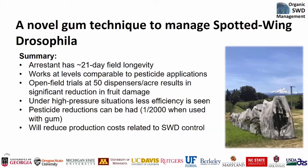Less efficacy is seen with it under high pressure situations, and we've seen the same thing with the hook attract and kill product as well. When you get really high fly numbers, it's less effective. But it can help to reduce pesticide applications quite significantly, and this in turn can reduce production costs related to SWD control, which is very positive. So that's what we were able to do with behavioral techniques in spite of severe limitations from COVID-19.